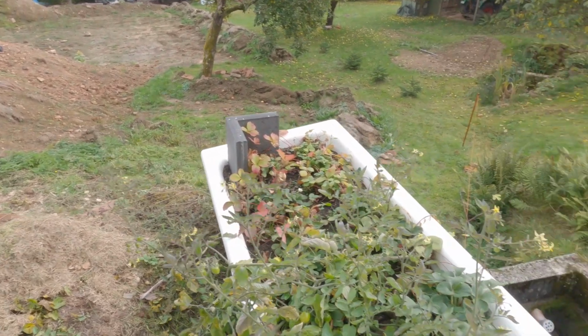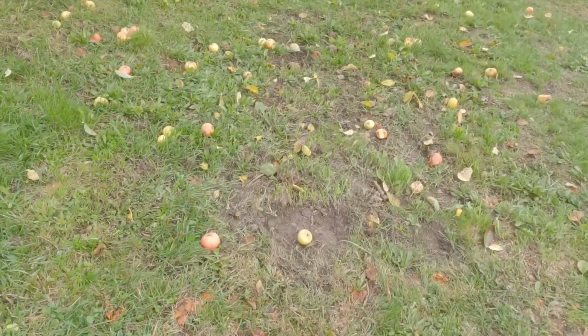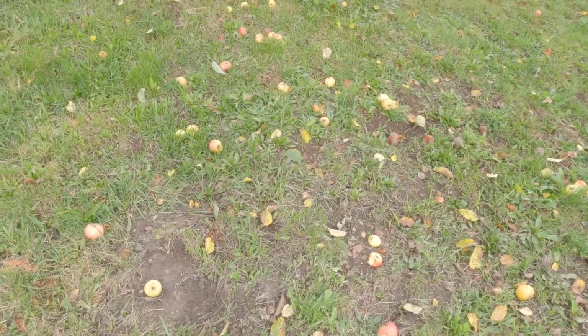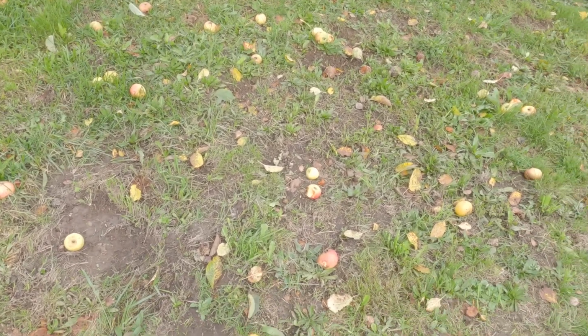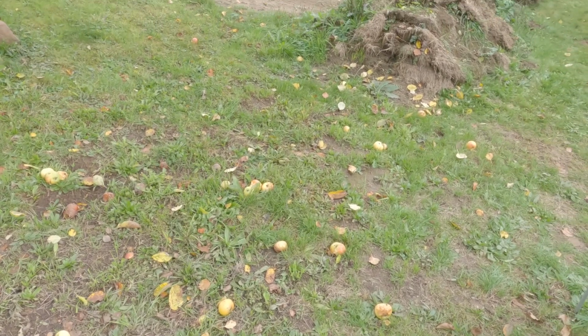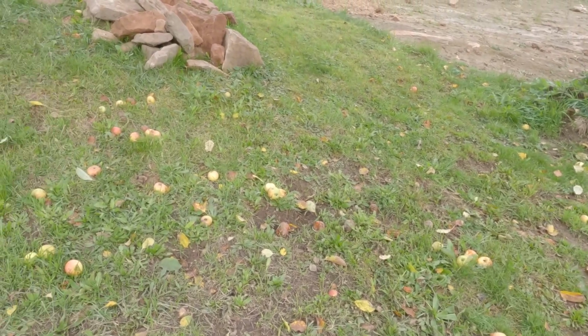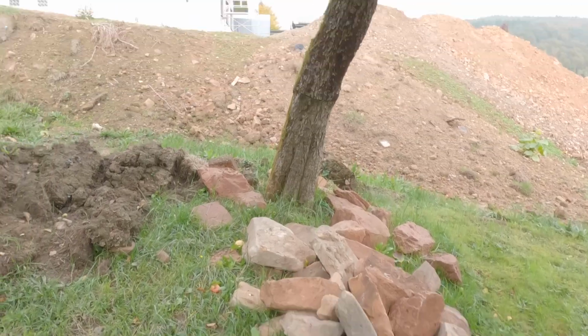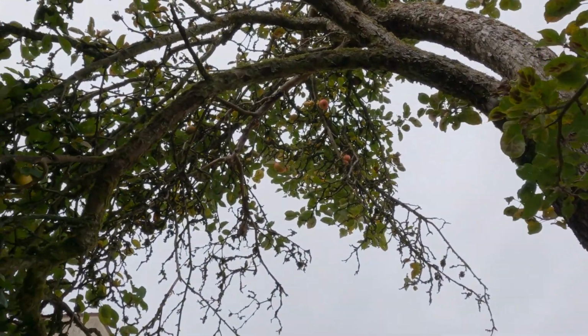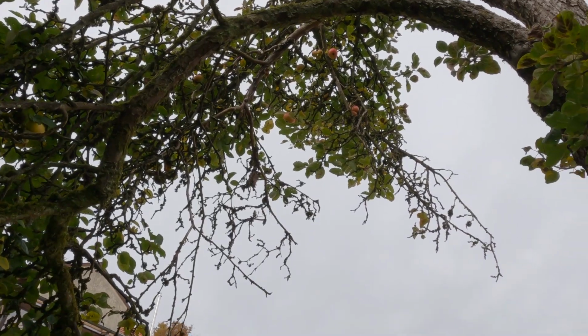Let's go take a look at the fish. Here are all the apples that have been falling. I've cleaned up, I don't know, hundreds of apples. Had to rake them up, shovel them up, and this is just what has fallen. And you see if we can see them from under here. There's quite a few still in the tree. They're just way up top.